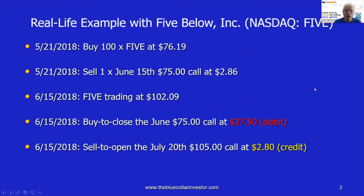And that's what we're going to break down with a real-life example using Five Below Inc., which trades on the NASDAQ exchange under the ticker symbol FIVE. Now, on May 21st, 2018, 100 shares of FIVE was purchased at $76.19, and immediately the June 15th, almost 1 month out, 75 in the money call was sold for $286. So the current market value was $76.19, and the in the money 75 strike was sold. Now let's fast forward to expiration Friday before the market was closed, and FIVE was trading at 102.09, well above the 75 strike, leaving the strike price deep in the money. If no action is taken, our shares will be sold on the Saturday after expiration Friday at $75.